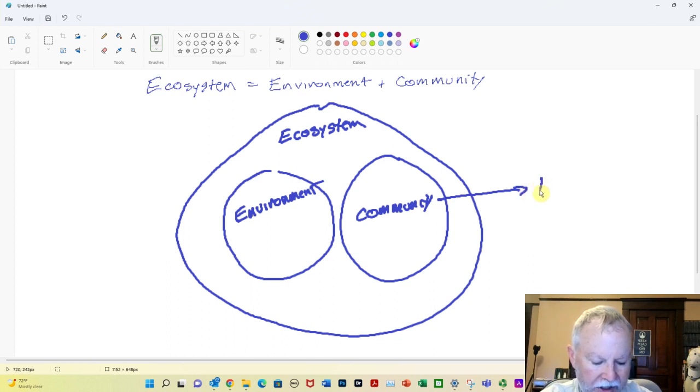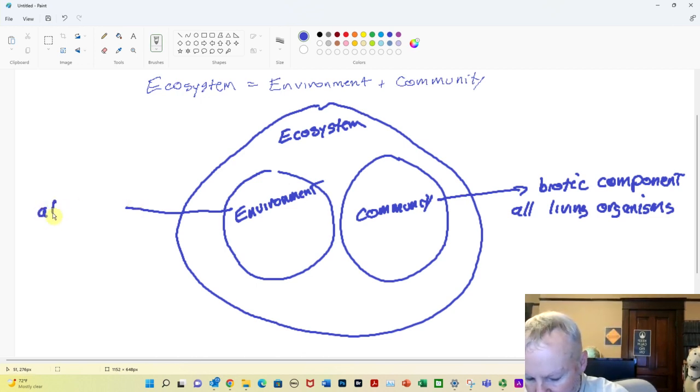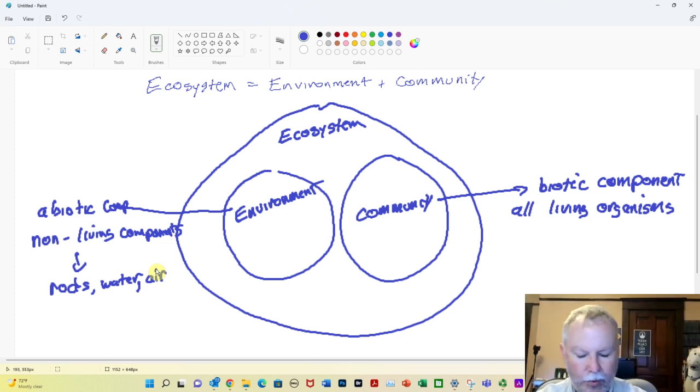What is the community? The community is the biotic component. It's all living organisms. And the environment, on the other hand, is going to be the abiotic component. And it has the non-living components. Okay, and then you might want to give some examples of these: rocks, water, air.